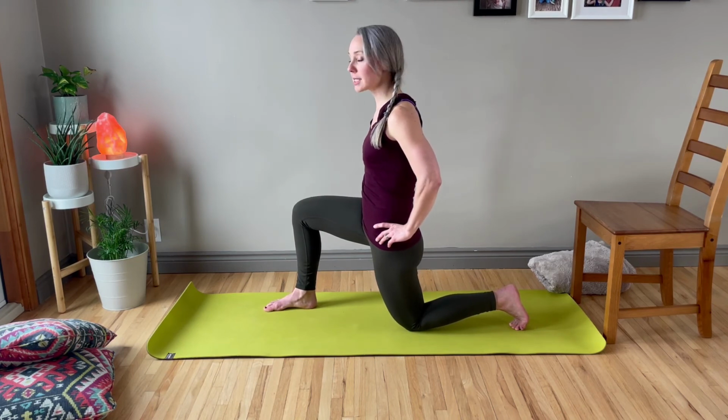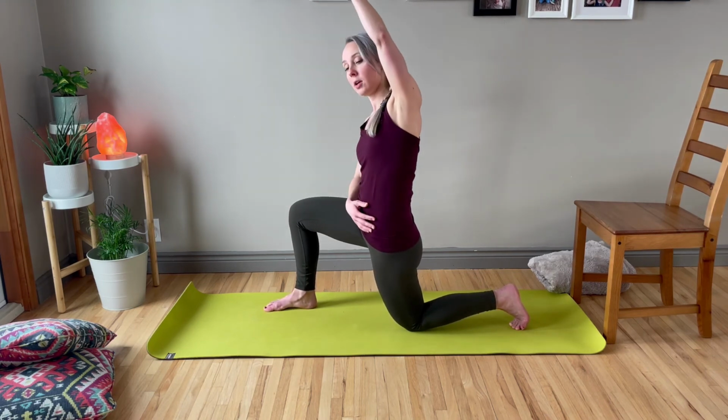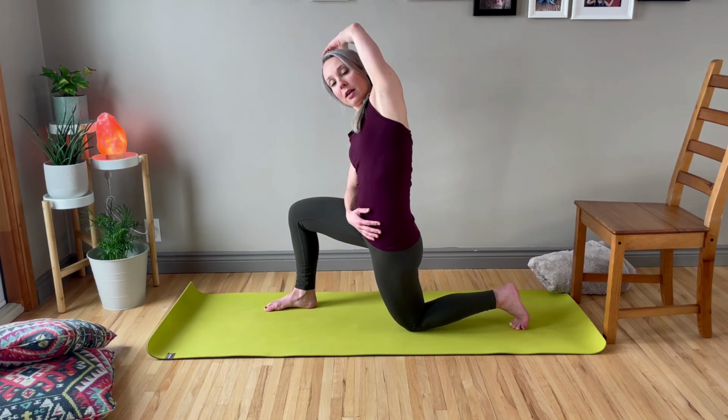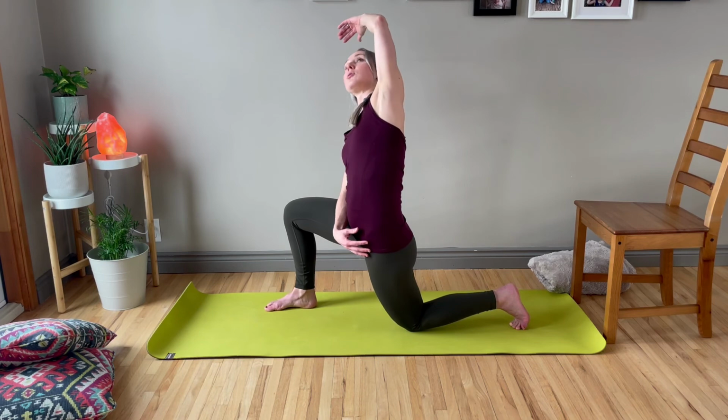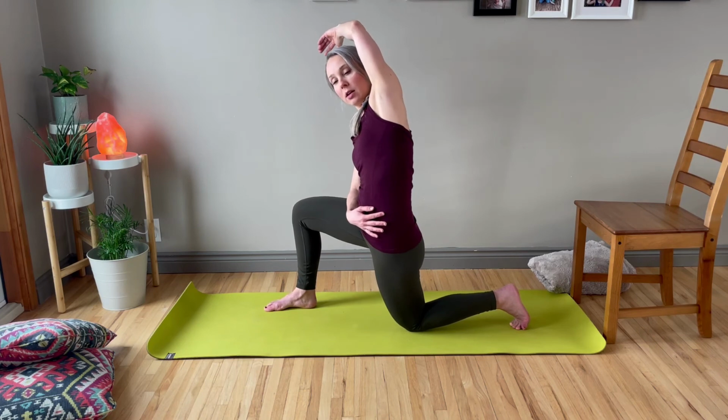You can either just stay in this position here, or if you want a little bit more, you can raise that arm up, turn away from that front leg, and lean over slightly. I want you to still be mindful of those ribs staying over top of the hips there. So we're not crazy flaring out there. You should feel no pinching sensation in the low back there.